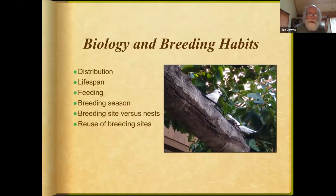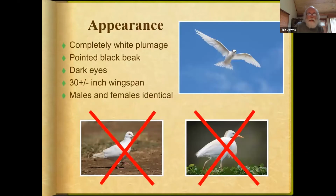Also, a better understanding of their lifespan, how long they live, their feeding behavior, what the breeding season looks like, when you are more likely to see them breeding in the trees, and then a better understanding of how they nest in the trees, and their attachment to particular breeding sites. First, we need to make sure we're talking about the right bird.